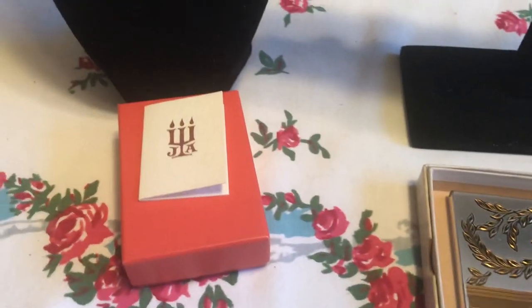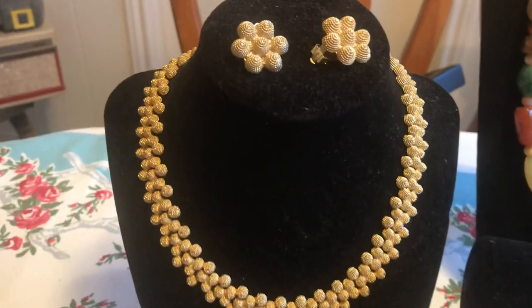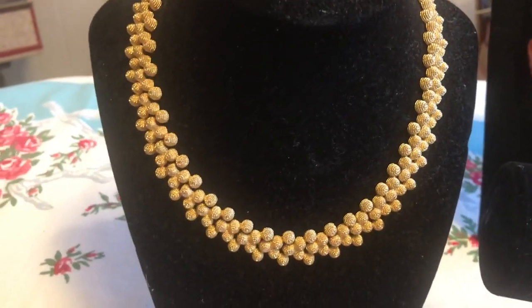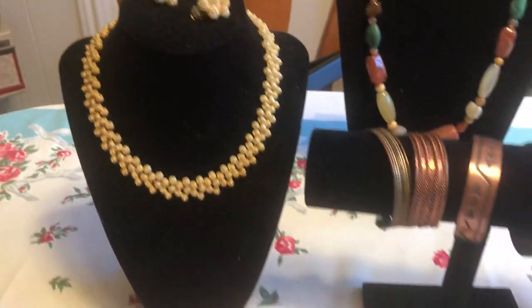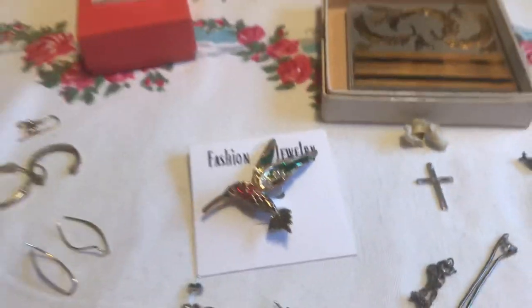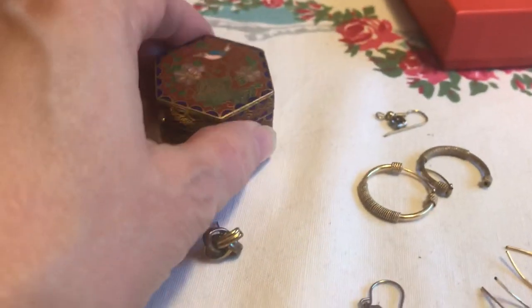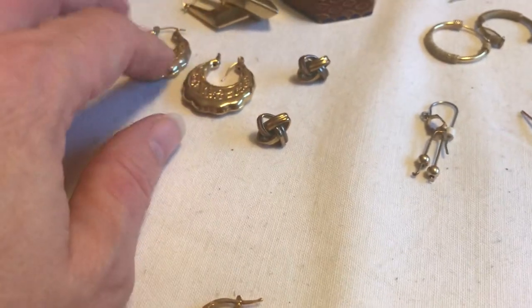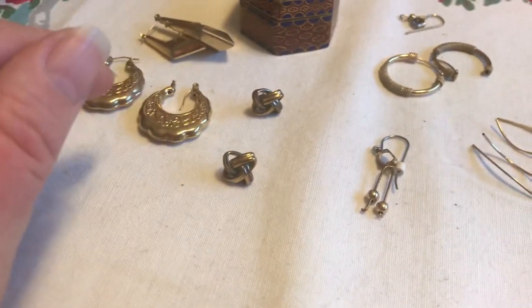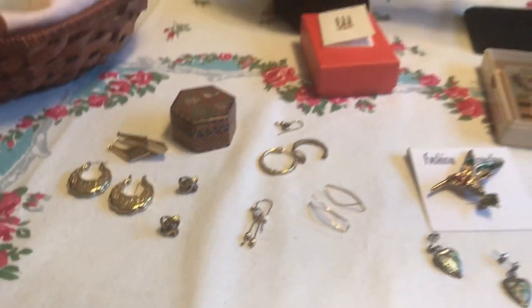Huh. I got a James Avery box. It doesn't have anything in it, just because I had some James Avery stuff. And then I got this, which is the earring and necklace set, and there's no name on that. I have a hummingbird pin. And then I have these items that I had in this little cloisonné box, which is really fun. I thought they might be gold, they're hollow, but I've tested them and they're not. I'll probably keep them when I get new acids and test again, but they just turned out to be costume.